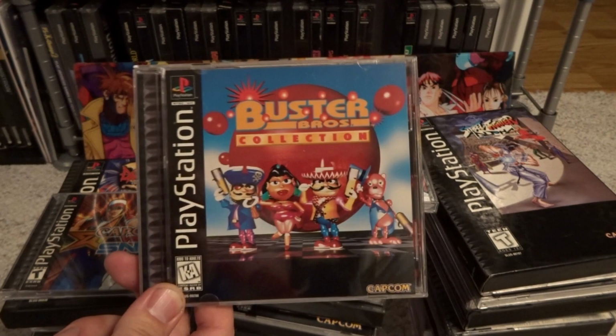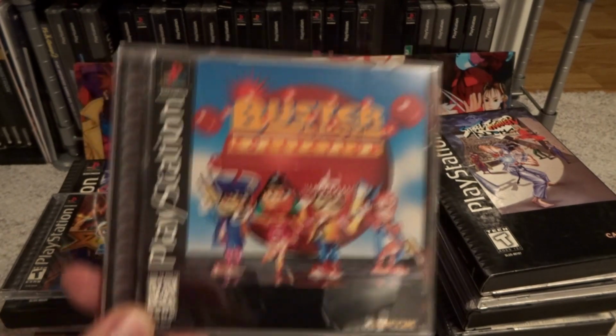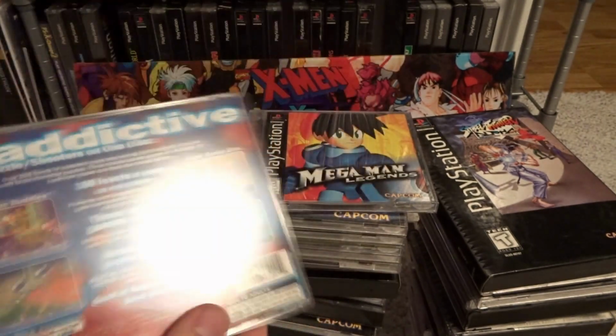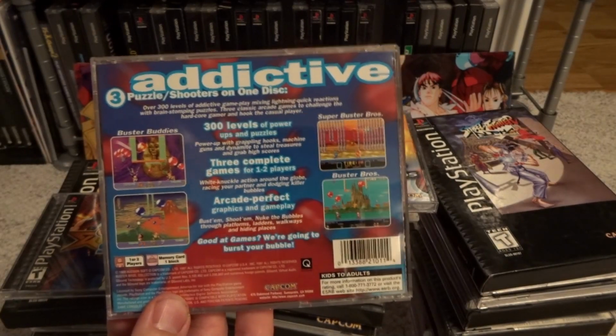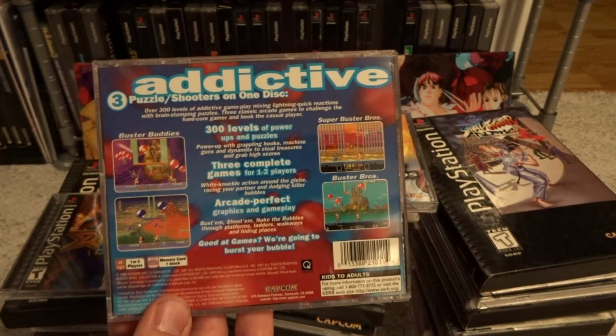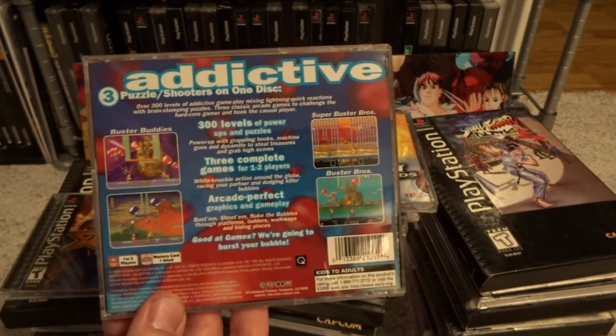This is the Buster Brothers Collection, or the Pang Collection, or the Pong Collection, depending on how you pronounce it. That's the Japanese arcade title, of course. And this has three separate arcade games that are in this compilation. You get the original Buster Brothers, Super Buster Brothers, and then the kind of more obtuse Buster Buddies that probably isn't as well known in the arcade.